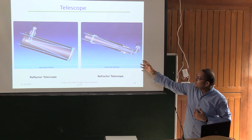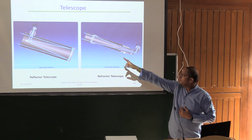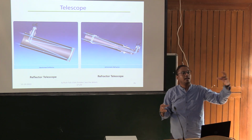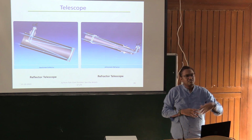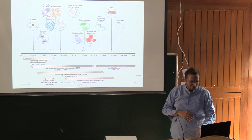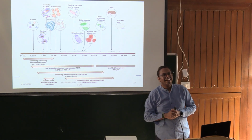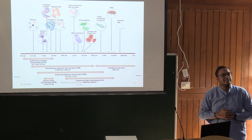The other version is the most classical one. This is how Galileo started it. So you have one big lens and a second small lens that allows you to basically collect the image and put it into your eyes, right? Things far away are not so interesting. You need to pay attention to things that are close, right? And this is where the size matters, right?